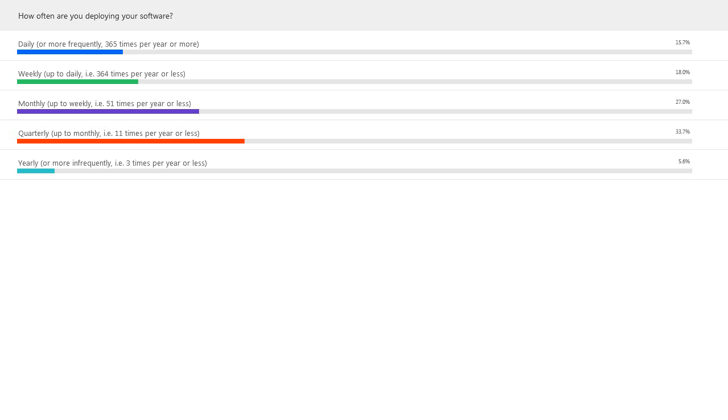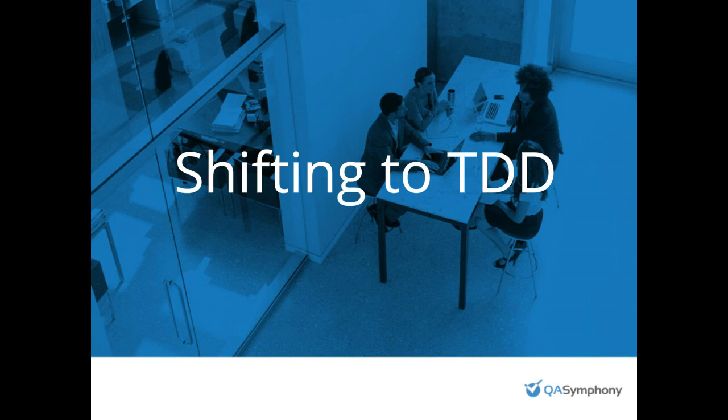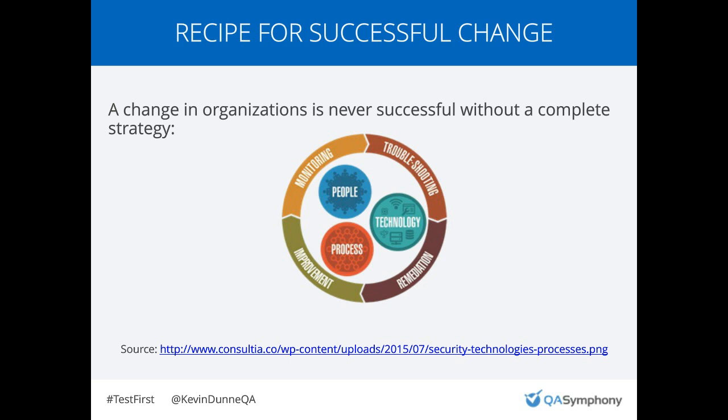All right, so this final section that we're going to talk about before we get into Q&A is really about how to make the shift to TDD. So, it's great to learn about this and see all the great benefits, but obviously if you don't know how to make this shift, you're never going to be able to realize any of the great benefits that we talked about. So in my experience, really the best way to look at making a successful change here is to look at people, process, and technology. Those are the three big buckets when we make changes inside a development organization that I think need to be investigated and considered.